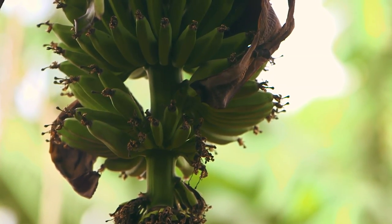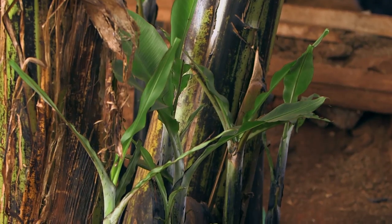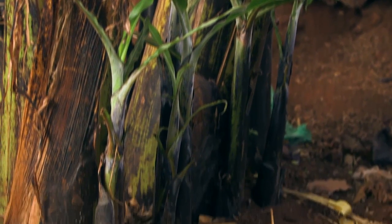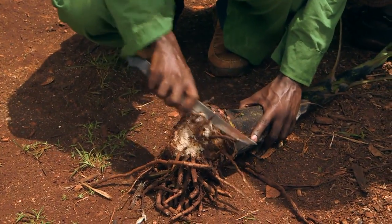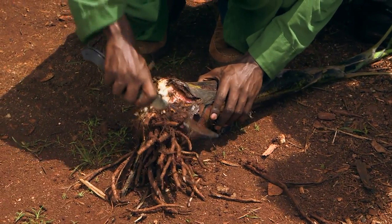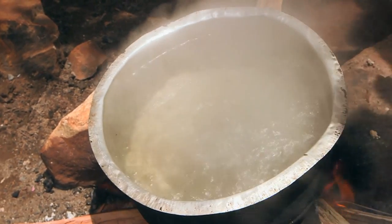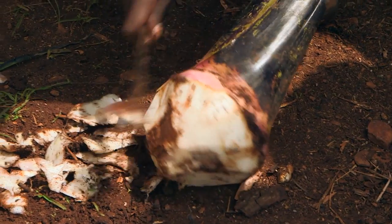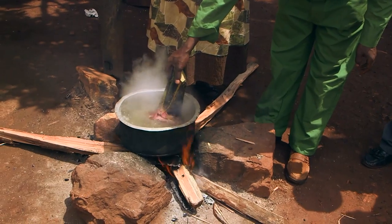When doing banana macropropagation, you go to the farm and get the small banana which we call the sword, which is next to the mother. You dig out the banana until you reach where they join up with the mother and cut it off. From there, you have the boiling water. You peel off your banana and put it there in water for 30 seconds.